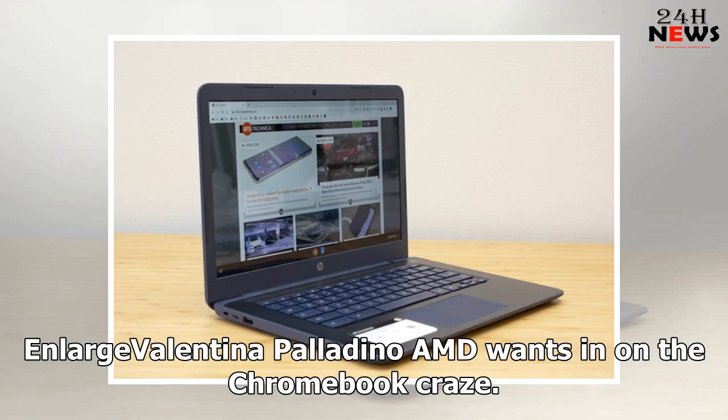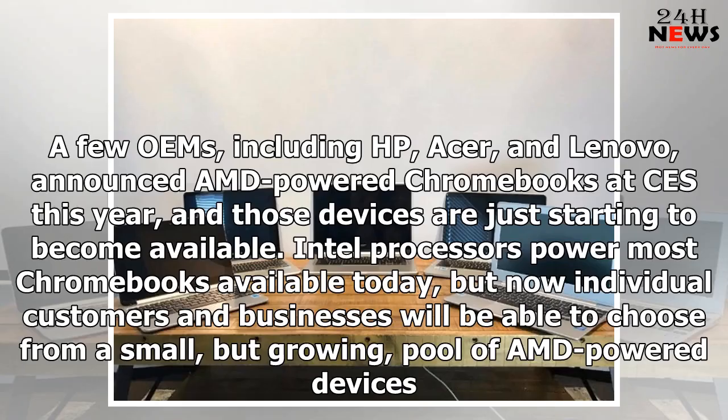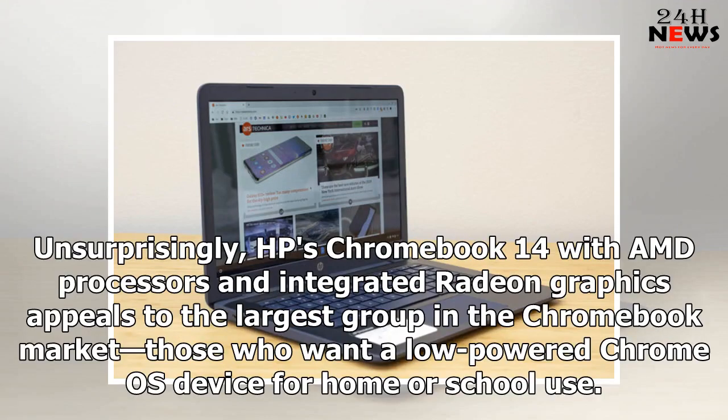Valentina Palladino. AMD wants in on the Chromebook craze. A few OEMs, including HP, Acer, and Lenovo, announced AMD-powered Chromebooks at CES this year, and those devices are just starting to become available. Intel processors power most Chromebooks available today, but now individual customers and businesses will be able to choose from a small, but growing, pool of AMD-powered devices.